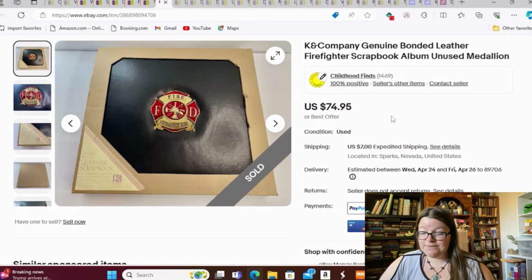This was a fun find I was surprised by. So I love doing scrapbook stuff. I think maybe I'll do a scrapbooking items or photo albums kind of video in the future, or crafting is kind of what I have in the idea pipeline, because I do sell quite a bit of it and it's made me quite a bit of money. And this one is a K & Company genuine bonded leather firefighter scrapbook album, unused medallion, and it sold for the full asking of $74.95.